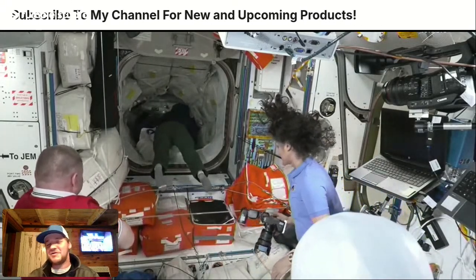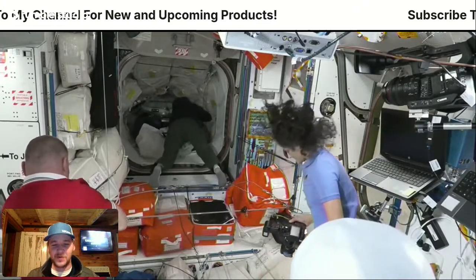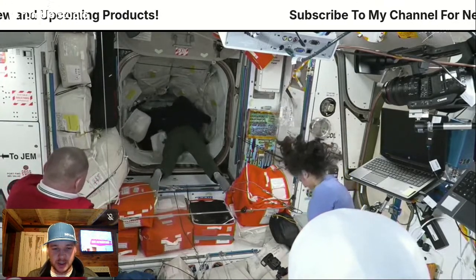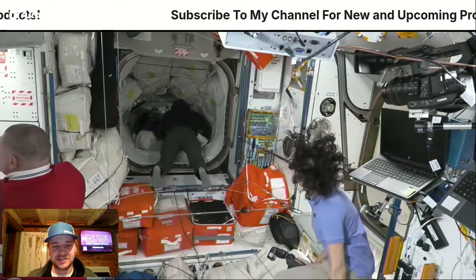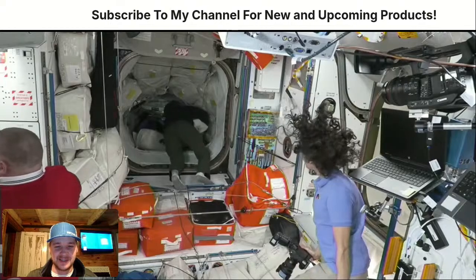They're literally flying around. Station hatch is now open. SpaceX on Dragon to ground for crew status. They've got a bunch of socks on. They're just floating around.